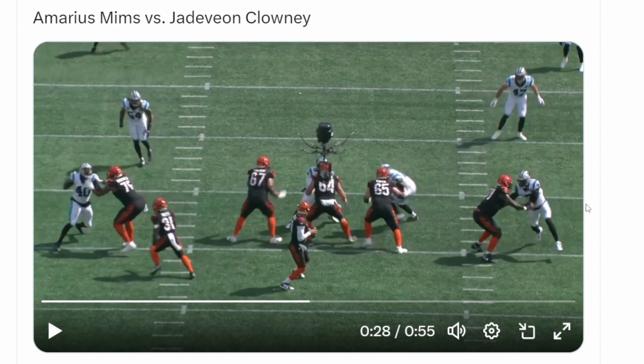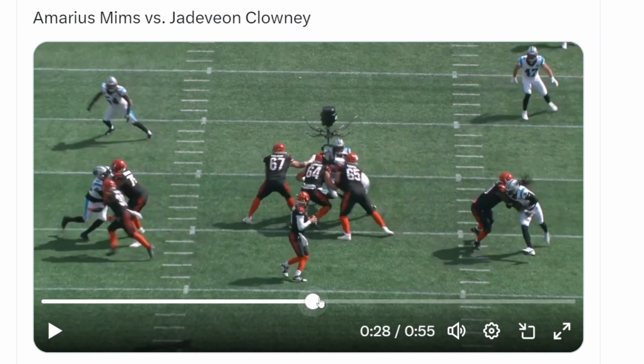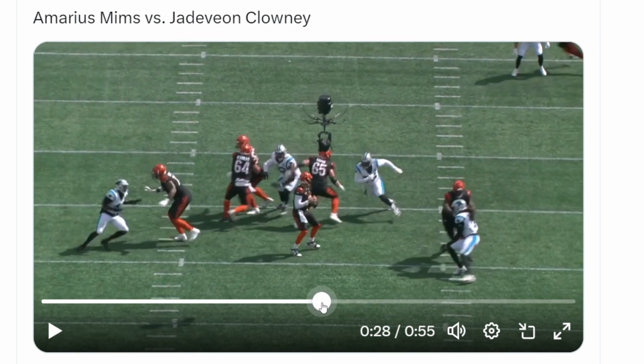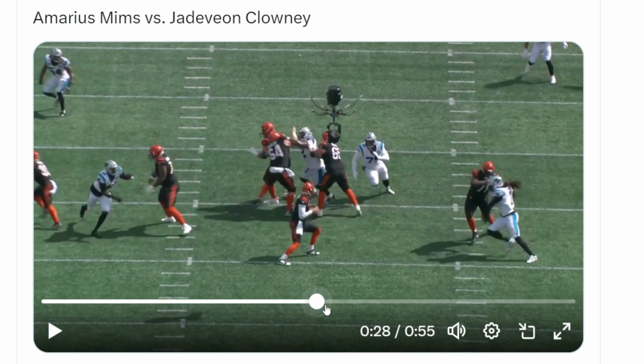Again, another play right here, right side. Clowney one-on-one here with Amarius Mims. He's now trying to go to the outside. So he tried to go inside, didn't work. He's now going to the outside. Now, Clowney does get the best of Mims on this play. He does get the best because, again, Mims has to reset here. The problem is not a problem of him resetting because he resets very well. He recovers very well. He does get beat on this play, but he recovers.